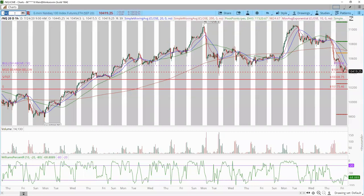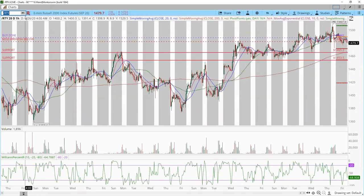All right, let's move on to Russell, RTY. And Russell is still in an uptrend. You could see that we have a series of rising tops and rising bottoms, and it is the one index that is still holding into the highs. We're having some divergence right here, obviously, right ahead of the open. We're going to be bullish above. You could see the buy zone, which is in the 1488 to 1490 area. This is going to be the confirmation for the buy to the long side.